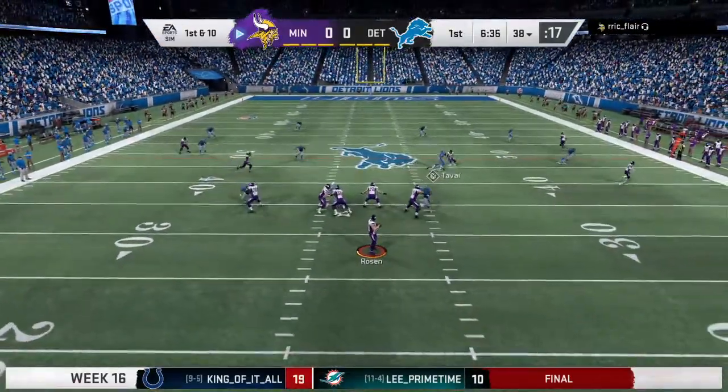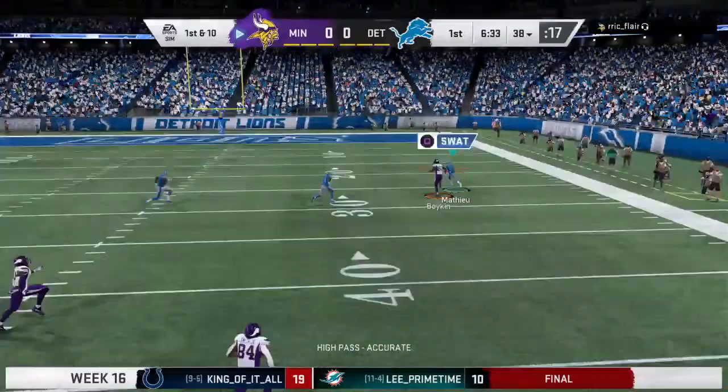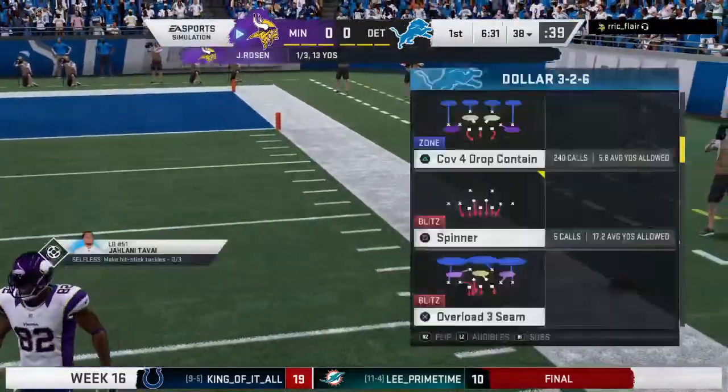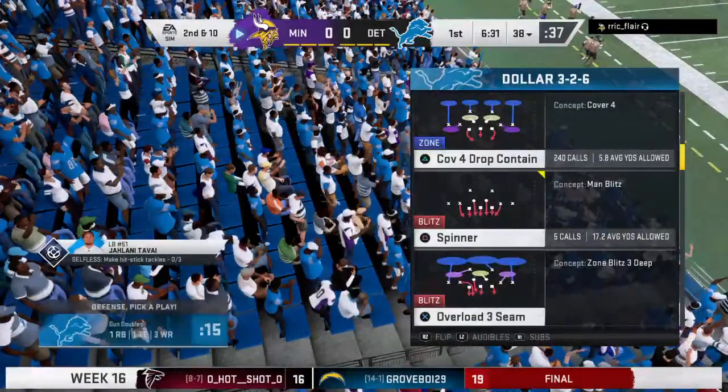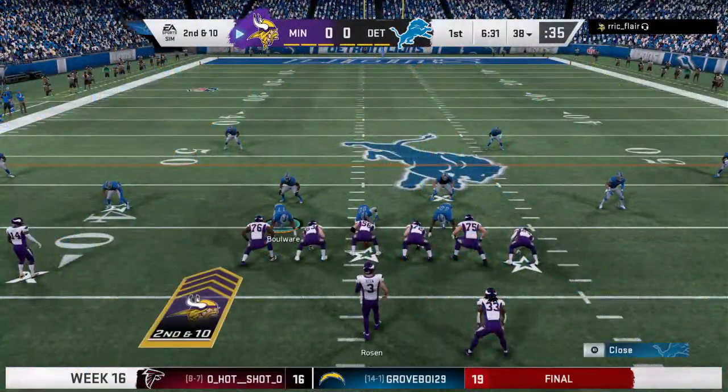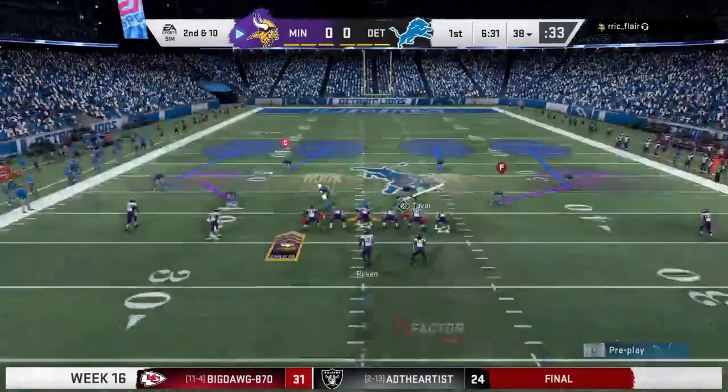From the gun, it's Rosen. He sets to fire deep. And he knocks the ball away, and it falls incomplete. The Honey Badger, Tyrann Mathieu, there defensively to make the play. They work again from the 38 on 2nd and 10.